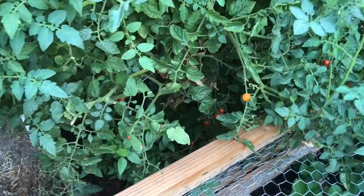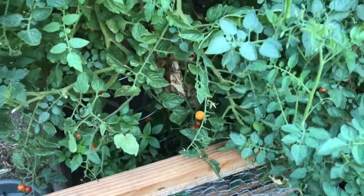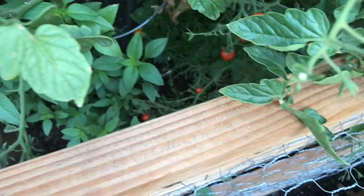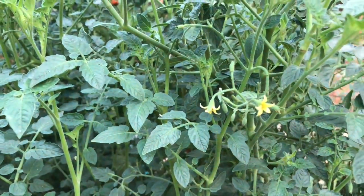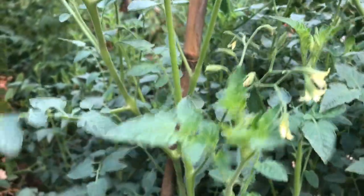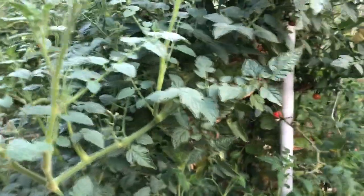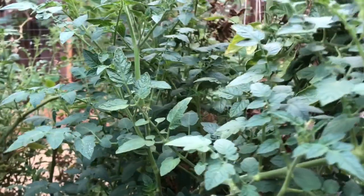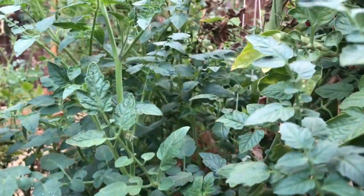Alright, so the cherry tomatoes have been doing well. They've definitely been slowing down, but they're still producing. So there's some down there that I got to take off, and we still have flowers coming in, and it's probably just because it was so hot. So we were supposed to have a heat wave. It was supposed to be 106 to 111 for over a week, and that didn't happen, and it's mostly because of the fires, we think.